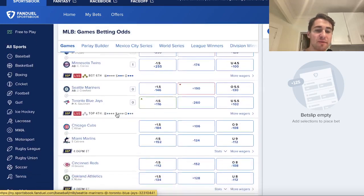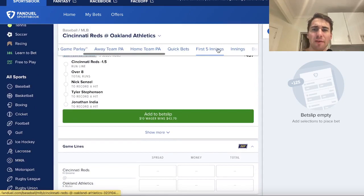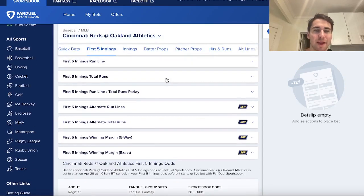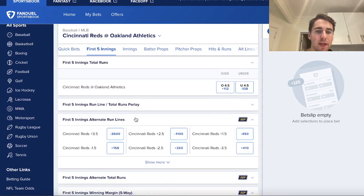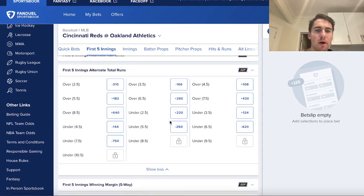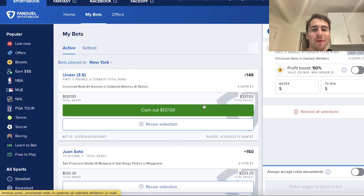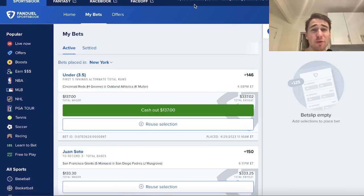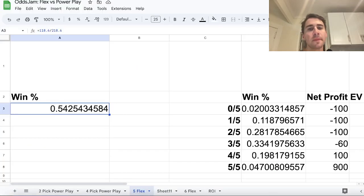What you're going to notice is if we head over to this game, I got really good value. It was a really sharp bet, and I'm pretty sure they brought down the line a ton. If I go to first 5 innings total runs, and we go to over under 3.5, you can see it's down to plus 124, and we got this plus 146. So sometimes there's sharp bets that you can take advantage of on FanDuel. Sometimes there's more value on PrizePicks. And in these videos, I'm just showing you things I'm betting on. All you've got to do to be profitable on PrizePicks is win over 54.25% of your picks.